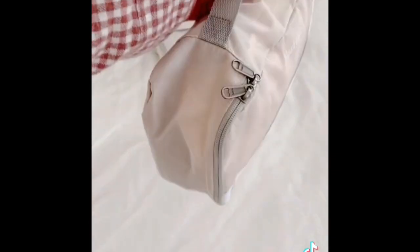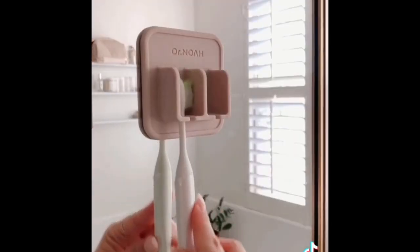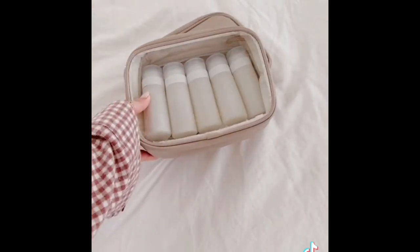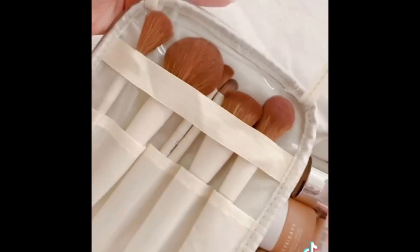Next is a set of packing cubes that don't suck. The zippers actually work really well. This silicone toothbrush holder is the best, as my girls sometimes knock things off of the bathroom counter. This 6-pack of toiletry containers and this beauty bag set. I like that one is clear, and this one has a secure area for all of my makeup brushes.